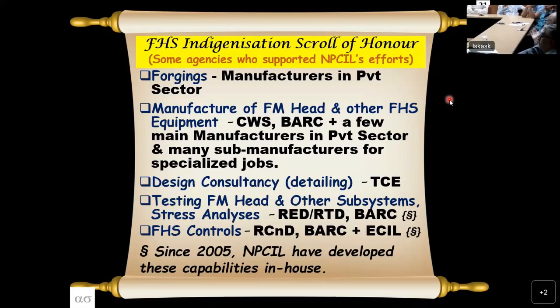Then design consultancy. Our entire process was, me and my colleagues, we generate the conceptual design, and in fact even conceptual assembly drawings, and fundamentally overall dimensions and dimensions of individual parts. We have given it to consultants, in this particular case TCE, for detailing. You need to put tolerance, every dimension has to be tolerated. So they established drafting standards, TCE have done.